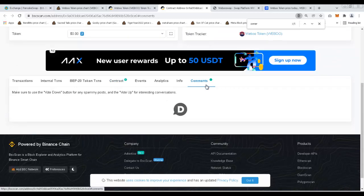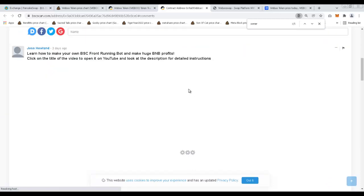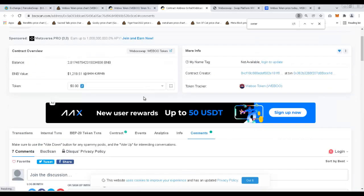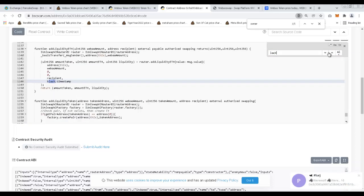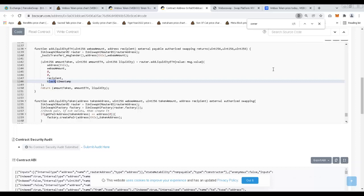Let's check the comments. These comments are irrelevant. They are just promoting their sniper bots. Let's check their source code. Let's see if it's locked. It is locked, but we cannot see the source code of the lock function.